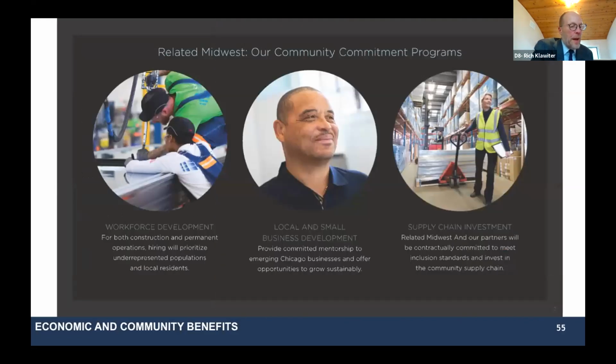Related Midwest understands that diverse, equitable participation and sustainable opportunities are dependent on integrated programs, resources, partners, and initiatives working together. Through their investment in workforce development, local and small business development, and supply chain investments, Related's mission is threefold: create a diverse and inclusive workforce, create and sustain new standards for inclusion, and create sustainable careers and opportunities while meeting inclusion standards and investing in the community supply chain.